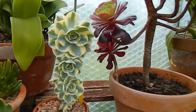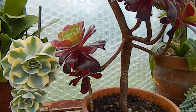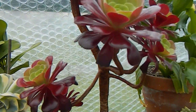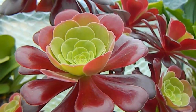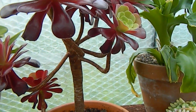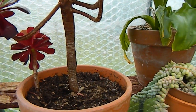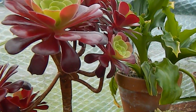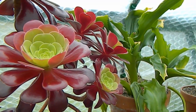To the right of the Echeveria we have an Aeonium, and this one is called 'Velour'. It's a hybrid, and it has quite dark red leaves with a green centre. Very nice, and it holds itself quite upright. A lot of them just collapse. They have a more prostrate habit. This one is good though.